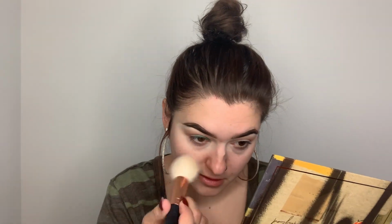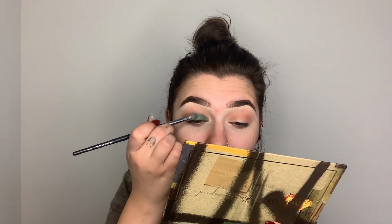So definitely pigmented, as you can see from the pigment that fell on my face. Really, really nice. Not as shimmery as I thought it was gonna be, but I'm not mad about it. Definitely pigmented though, definitely. Yeah, I'd say really good payoff. I don't know how much this palette costs. I definitely wanna look that up and let you guys know. So this palette retails for $37. I don't think that's bad, honestly.